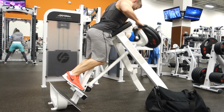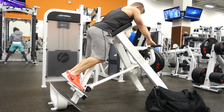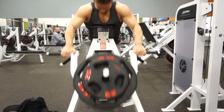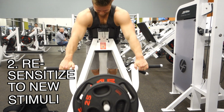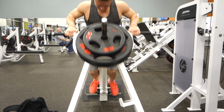And then also I think that taking some time off from the heavy loads and high volume can sort of sensitize yourself to that stimulus once it comes back. So you take a week off, you're not going to lose any of your gains in that amount of time.